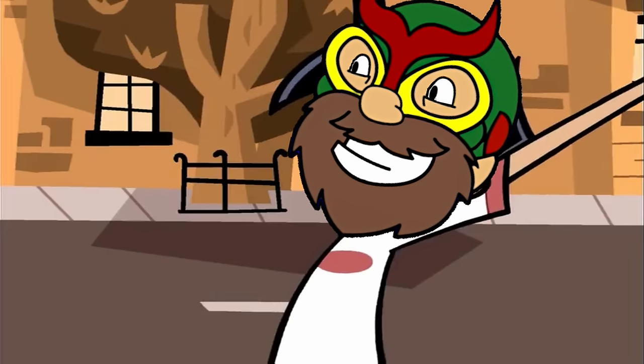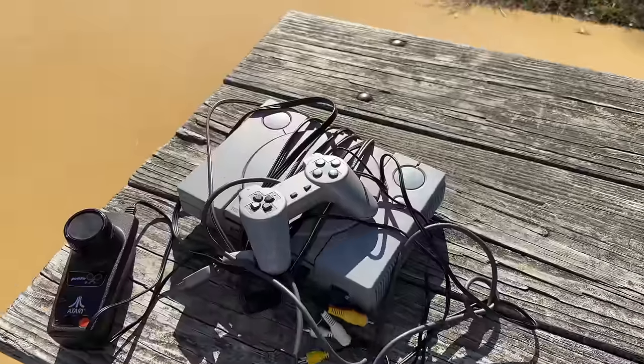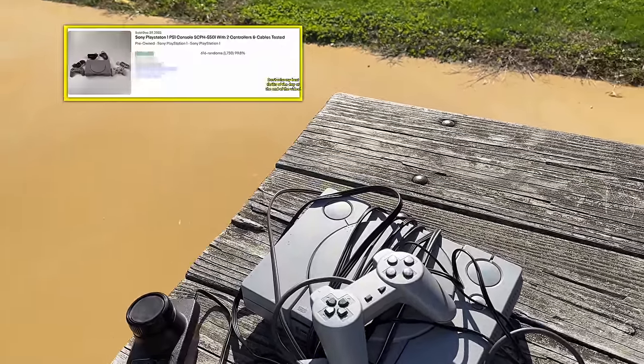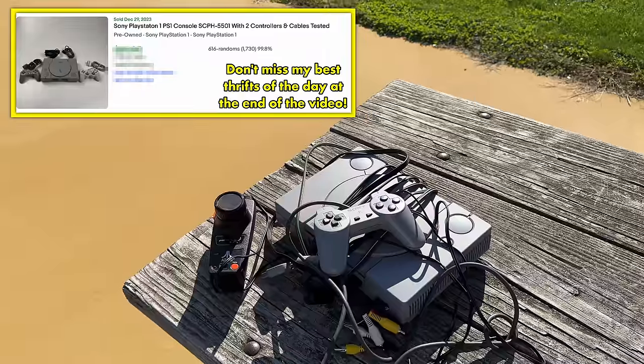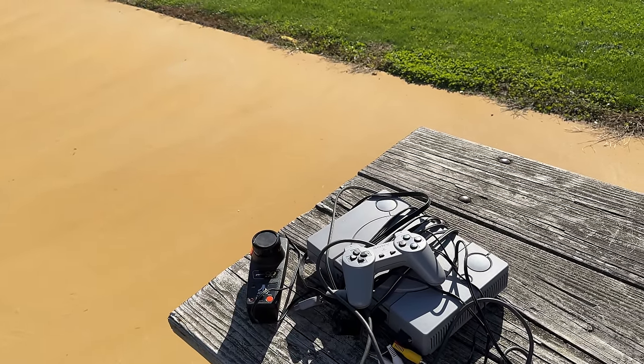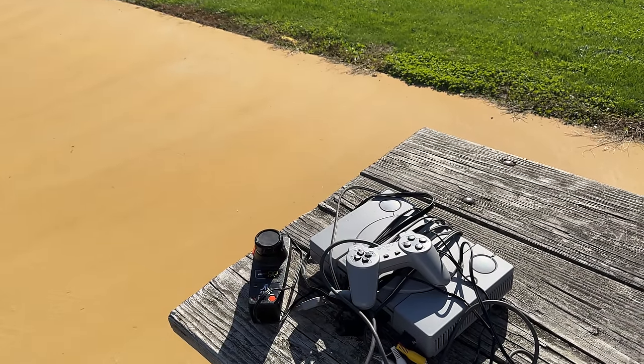$20! I'm in! This thing does need a little bit of cleanup, and I already looked inside, and there is no bonus disc, so that is a bummer. But considering we picked all of this up for $20, I really cannot complain. And I also can't complain when you consider how great of a day of thrifting we have had today. So much fun out here picking up games, and we have had a PlayStation game haul today for sure.